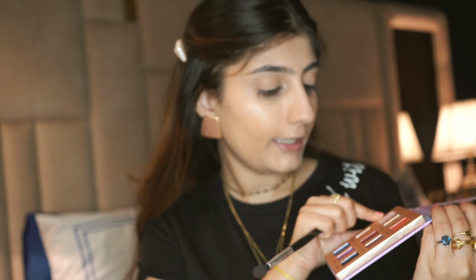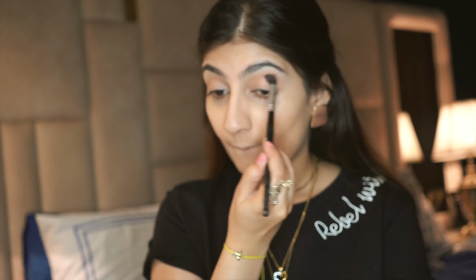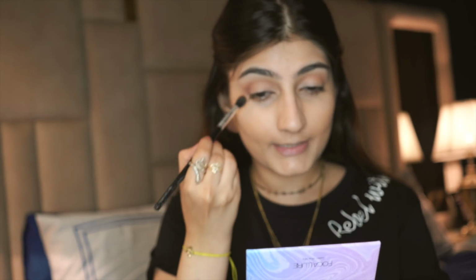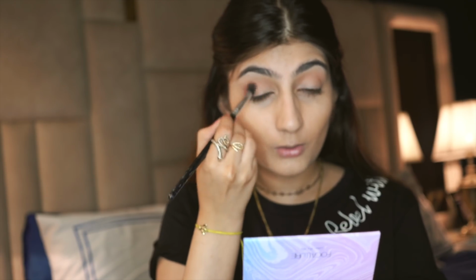First of all मैं जो color ले रही हूँ वो है Lilac Mauve. ये जो मेरा है transition color होगा, so I'm just gonna put it right over here. Wow, this is super pigmented. मैं color लूँगी Blackberry and this is sort of a dark color, so I'm just gonna be careful क्योंकि मुझे बहुत ज़्यादा exaggerated eyes नहीं चाहिए. I just want like a little bit of glow.